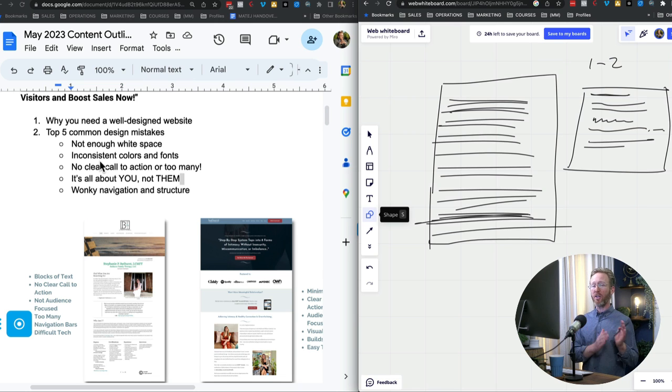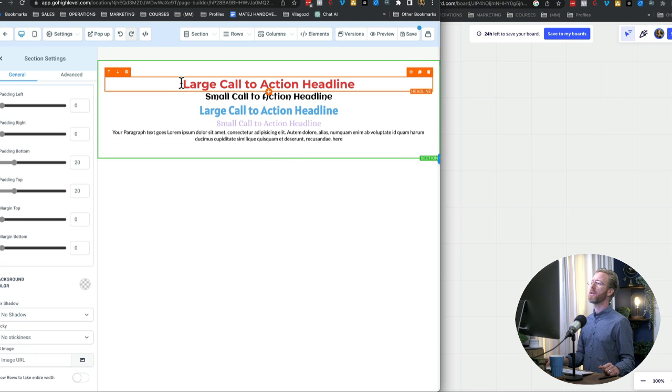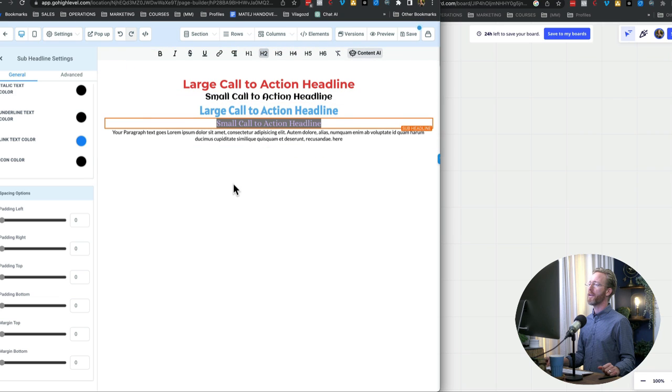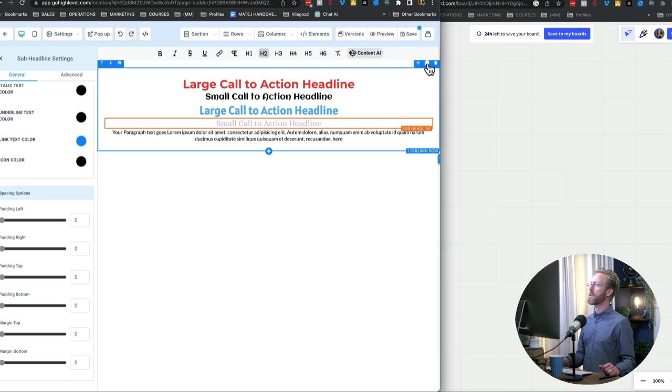Next is inconsistent colors and fonts. Just because there's a million fonts out there and a million colors and a million different kinds of images you can use, doesn't mean you should use them. In general, you want to be very, very limited in the colors and fonts you use. I recommend always a primary color and a primary font and a secondary color or a secondary font. So here I am inside of a web page builder, and you can see that we've got a red color, a blue color, a purple color. Everything's a different font, and it looks very disorganized.